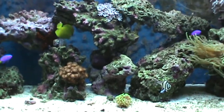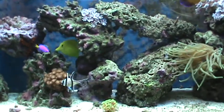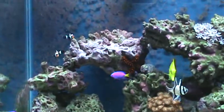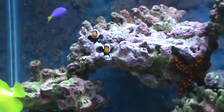So I want to give you another little update on the 45-gallon marine tank. I've added a couple of new inhabitants. I just needed to have some clowns back in here, and I went with these black ocellaris.